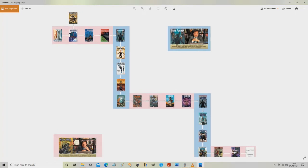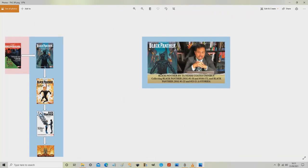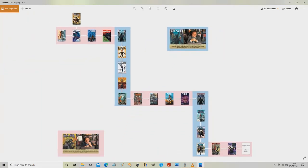So to start off with, this was the first omnibus that we saw Omar announce on his channel. This is the Black Panther by Ta-Nehisi Coates omnibus. You can see here the issues it collects, and it also collects the 2016 series and the 2018 series. That's fine. And I put a border of it in blue so you can see which issues those are on this map. They're the ones in blue, which you can see all across here and all across here. In other words, they're the vertical runs.